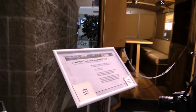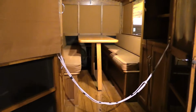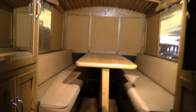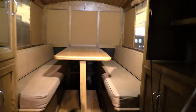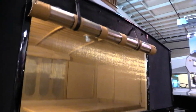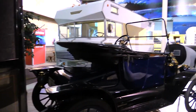And here's the 1913 Earl travel trailer and the Model T. It was like the little model one out front. This was restored in 1980. So really some just beautiful woodworking. Just a bed and some cabinets and a table. A table that turns into a bed. That's all you need. And there's the old roll-up window on the side. Big spoke wheel. Same wheels on the Model T. So if you had a flat, you just swap out the whole wheel.